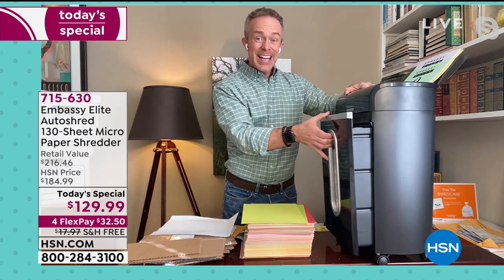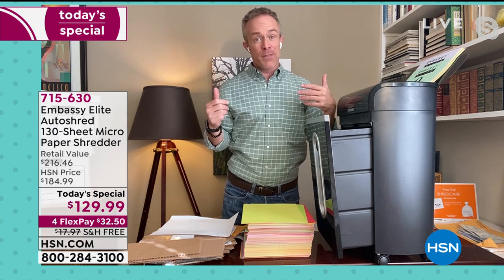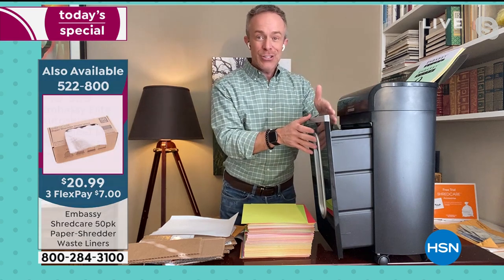I also want you to realize it has a larger waste bin, 5.5 gallons. And if you're like me, my home office is really small. I don't have room for a garbage can, a shredder, computer equipment. I use this.